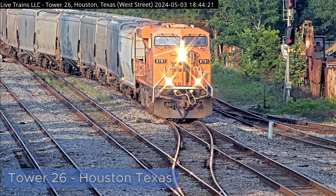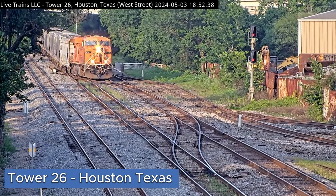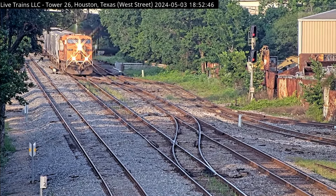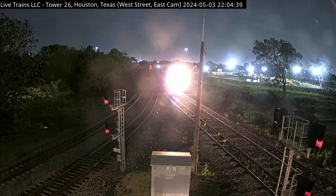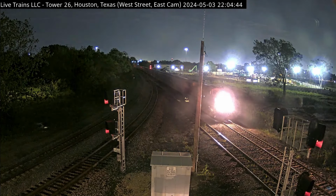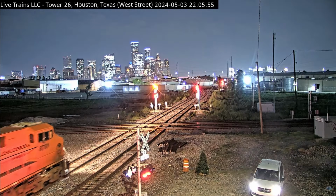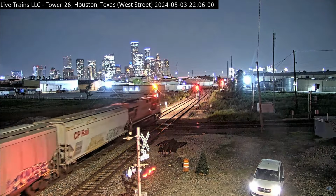Moving along over to Houston, Texas, at Tower 26, we spot a CPKC train with the unique CPES44AC number 8781 leading solo. Canadian Pacific has repainted 8781 in a special paint job to recognize container shipping company Hapag-Lloyd, the key customer in the railroad's container service from the port of St. John, New Brunswick, Canada. CPKC got access to the port of St. John after its purchase of Central Maine and Quebec Railway.